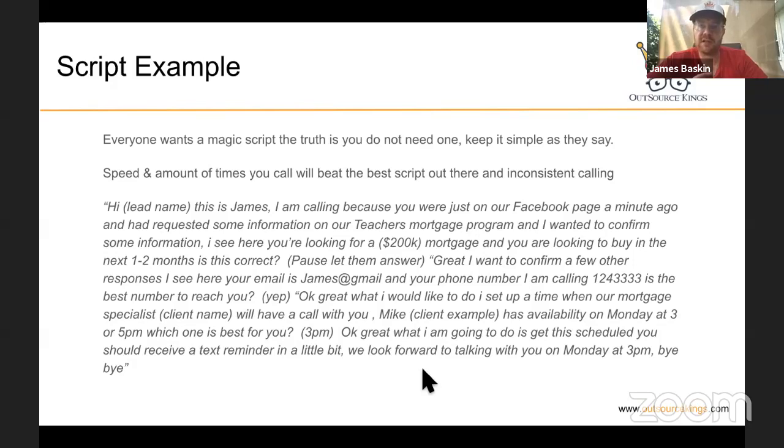And then so this landscape design is going to have an address. Just for clarity and confirmation, I see here that your address is 123 Main Street. Is that correct? Now we're going to confirm the address after we're letting them know someone's coming out to the house, not before. I like to do it as we're confirming when someone's coming to the house. Yep, that's my address.